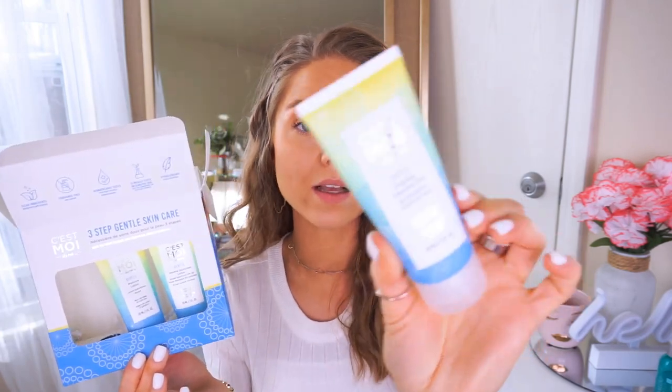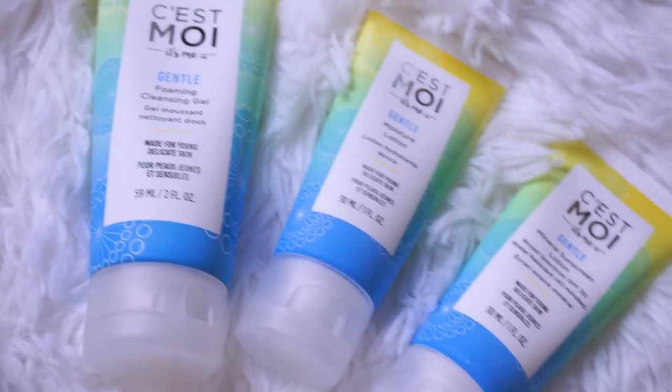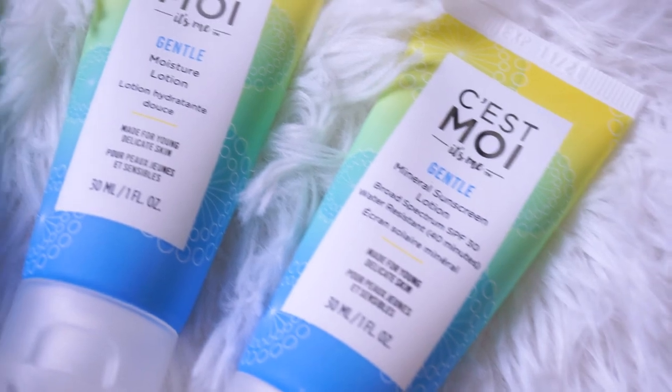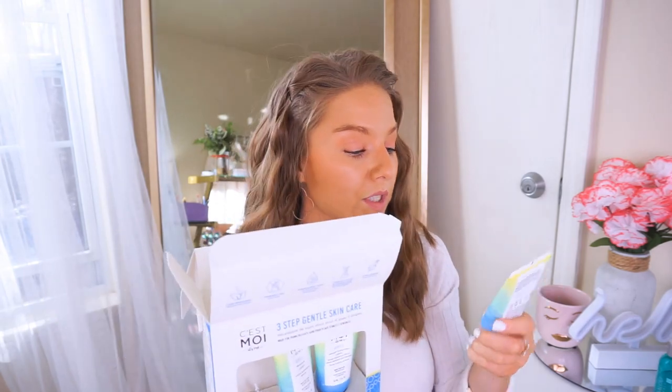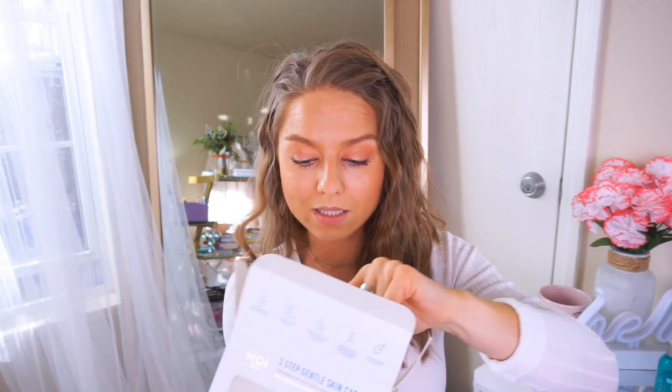So in this kit comes the Gentle Foaming Cleansing Gel. How pretty is that? And this is legit clean ingredients. It's dermatologist tested, not tested on animals, it's hypoallergenic, and EWG verified. So if you have sensitive skin, girlfriend, this is the way to go. Okay, the cleansing gel, it foams and it's really, really nice, and it goes on nice and gentle.